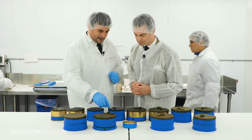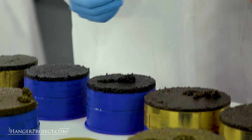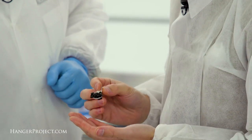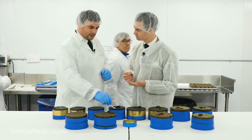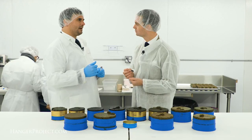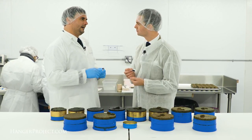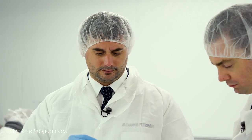Which one is this again? The Baika. Okay. Now is this sturgeon? Yeah. Where is this from? So the Baika can be from different sites. There are farms of Baika in France, in Germany, in China. It used to be one in the U.S., not anymore. It's one of the most farmed caviars.